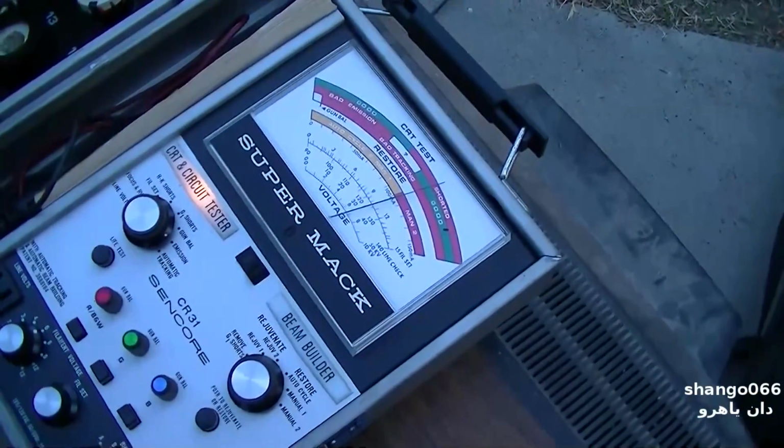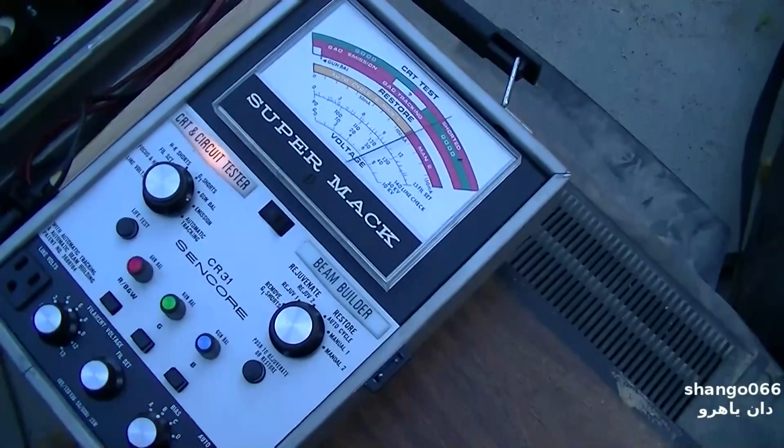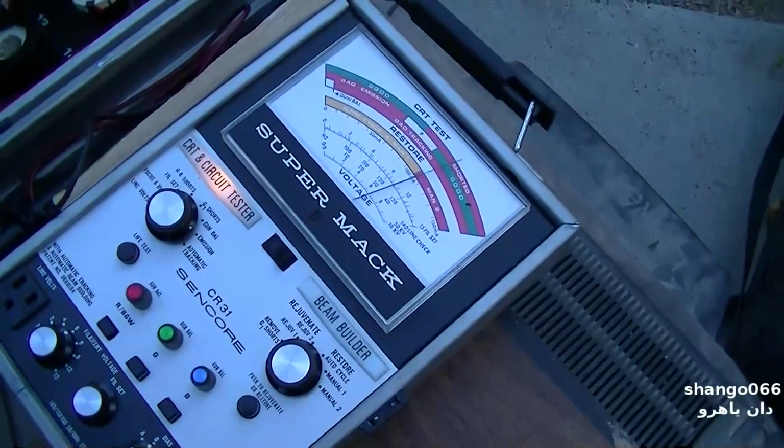Would definitely make for making the TV work. You're not going to get parts for this set, period. If the flyback's bad, if anything's bad, not going to get parts.